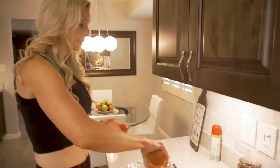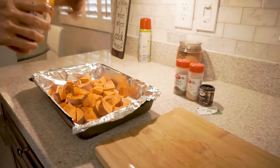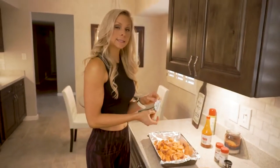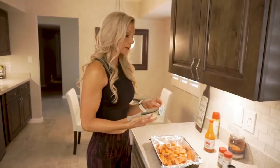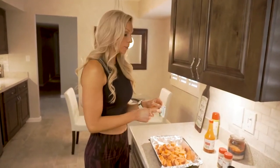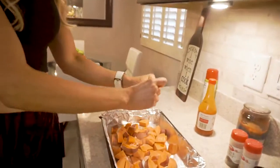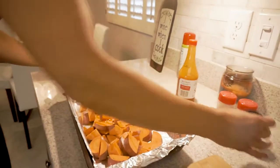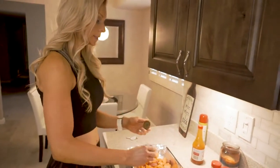So again, I'll just put some hot sauce on it like this, get it nice and coated. And then I'll go ahead and take the organic stevia packet. This is the only sweetener that we use here. Occasionally we'll use agave, but this is our primary sweetener. Okay, so we'll just put that on there like that. Set that aside.